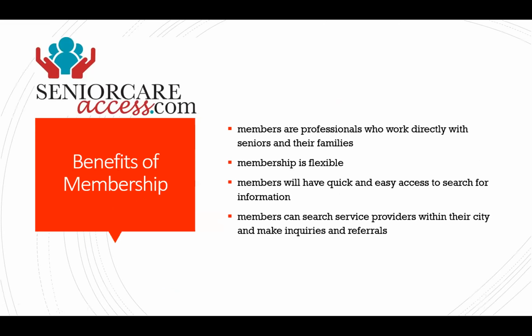So the benefits of the membership. Members are professionals, such as yourselves, who work directly with seniors and their families. Membership is flexible and based on how much you need to use our site or how large your organization is. The costs are structured based on the need. Members will have quick and easy access to search for information based on extensive data parameters, as we mentioned, to quickly assist them in meeting clients' needs and making referrals. Members will save considerable time using our platform, and will have extensive information to offer their clients. Members may also quickly search service providers within their city and make inquiries and referrals quickly, easily, and at no additional cost.